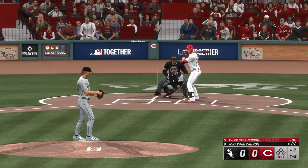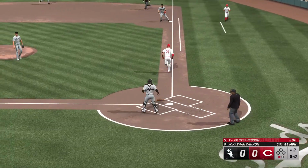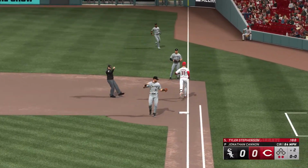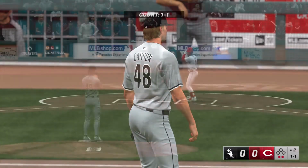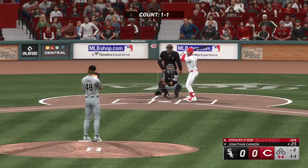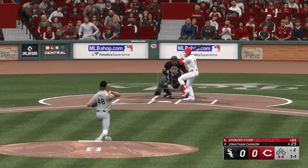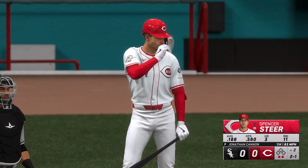One down, bases empty. Swing and a miss. That one in the dirt. On to first. Out. 2 away now after the drop third strike. Batting sixth, first baseman Spencer Steer, the next to hit for the Reds. That's off the inside corner. Now 2 balls and a strike.